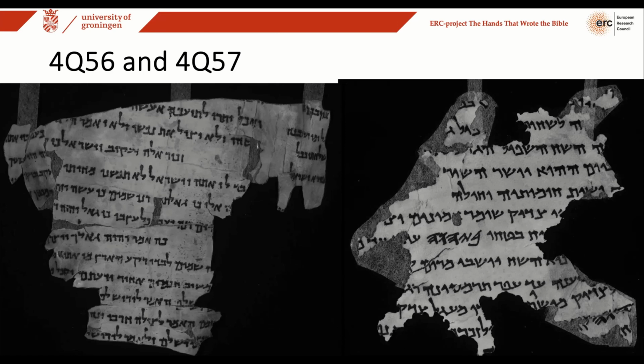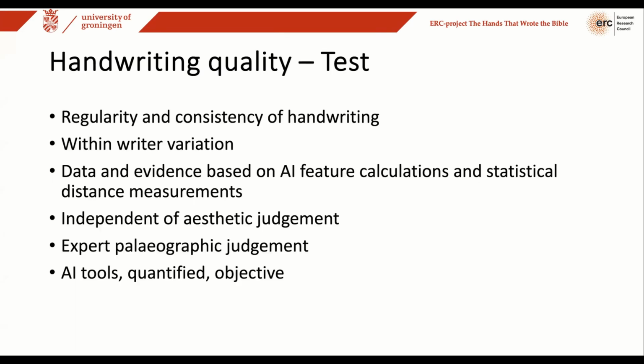Now, I will come in a minute to the added value of using AI in that respect. But already here, from a traditional paleographic view, in the same style, the Herodian style, you can see the difference between the execution of the handwriting in terms of regularity and consistency. The advantage of within-writer variation is that this chronological style difference between, say, Hasmonean or Herodian is irrelevant, because we now look simply at the distance based on the feature analysis. That is the performance of the writer in terms of regularity and consistency, which relates to handwriting quality.